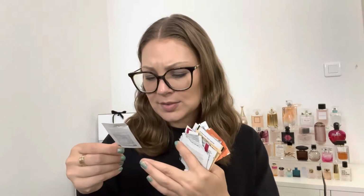The Algenist Hyaluronic Moisture Veil, Algae Niacinamide Moisture Veil. Just a moisturizer. Doesn't stand out as liking it. The Oskia London, what is this? Botanic Hydra Serum. Doesn't stand out as liking it.